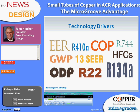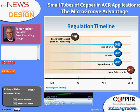The coefficient of performance, or COP, is another rating that design engineers are paying more attention to, and the drive to increase COPs is yet another factor behind trends towards smaller diameter tubes. About 20 years ago, government regulations became a larger factor in the design of air conditioning and refrigeration equipment when the Montreal Protocol took effect, and that happened in January of 1989. Since then, it's undergone 7 revisions.